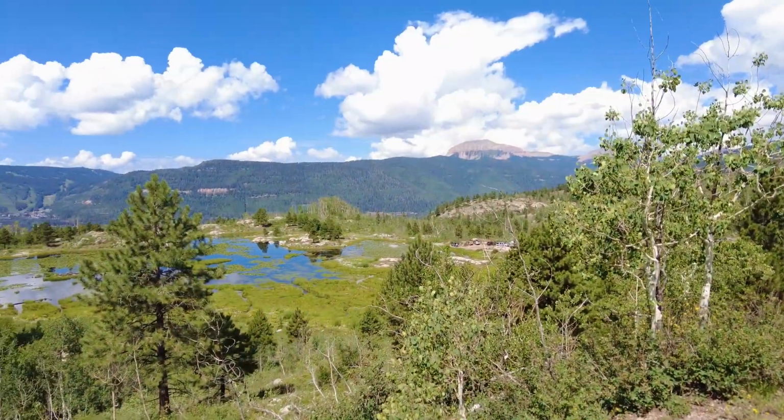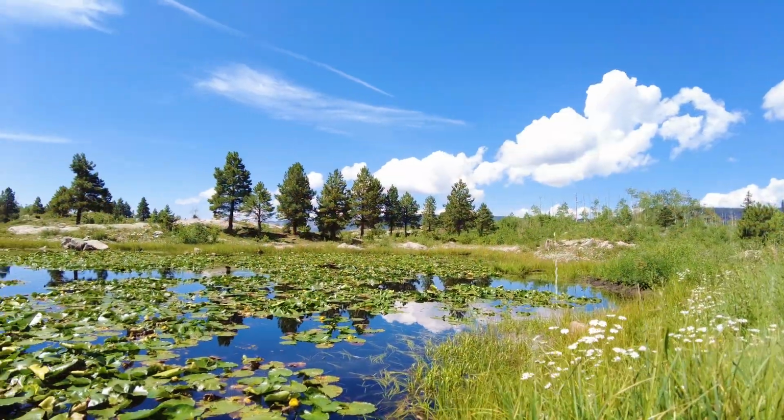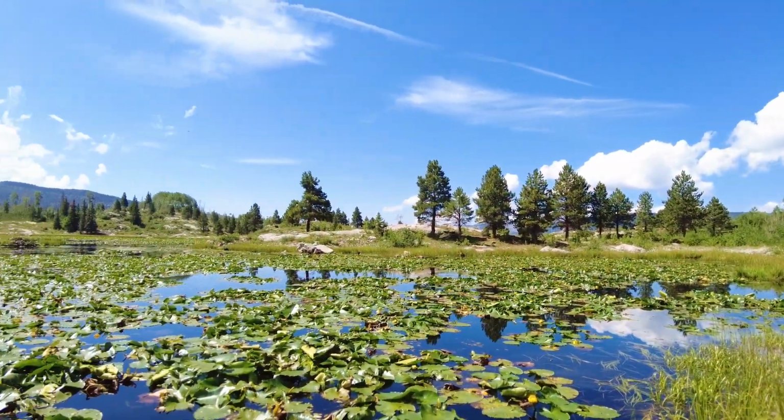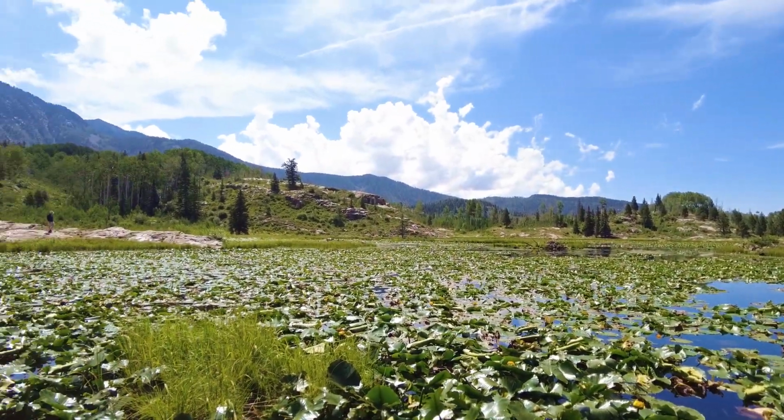Alright, day 4 we decided to head south of Silverton a little ways off of 550 and we took the Lime Creek Road. I wouldn't really necessarily suggest it. It was kind of bumpy without that much of great views or anything on it. I mean, it's not horrible or anything like that, just nothing great.